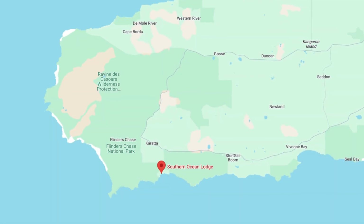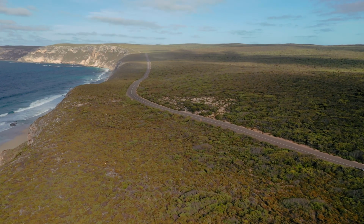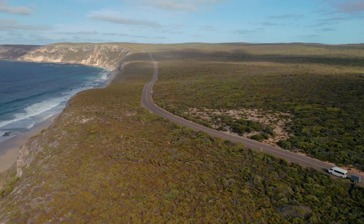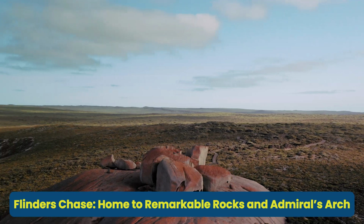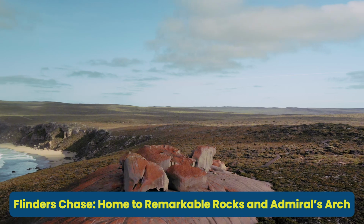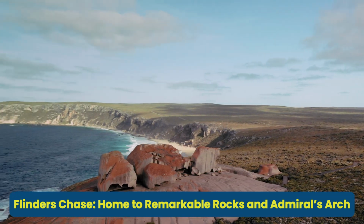So for day number 2, head into the western part of Kangaroo Island with the Flinders Chase National Park, either with a guided tour again or with your own rental car. As I already mentioned before, the area is famous for its rock formations, such as Remarkable Rocks and the Admirals Arch. They have those amazingly sculptured forms unlike anywhere you've seen on planet Earth.